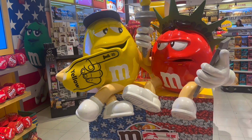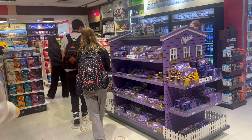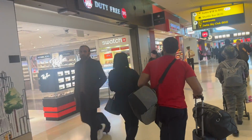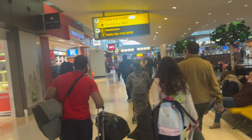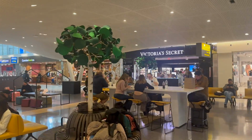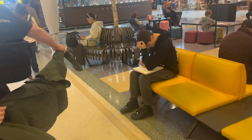One of the stores has, of course, M&Ms and candy and chocolates, which is why my kids are in here having a look around. You could do that while you're here. There's an awful lot of shopping you can do while you're here. From Michael Kors to Victoria's Secret, I guess, if you want to get something more comfortable to wear on the plane. Might be awkward. And look, there's my kid.